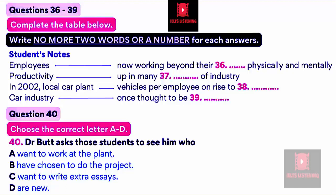However, looked at from the employer's point of view, the picture may not be the same. Employers say that workers protest too much. But bearing in mind the data about the number of bosses feeling much more stressed than before, we need to think about this carefully. It's interesting to note that productivity has gone up in many areas of industry.